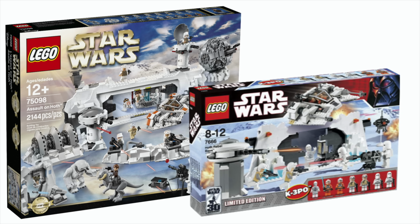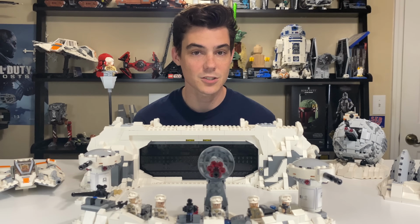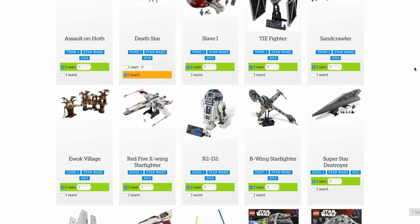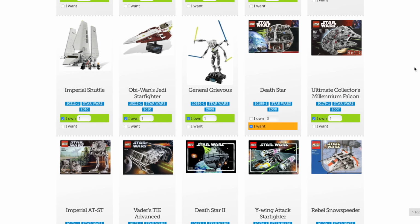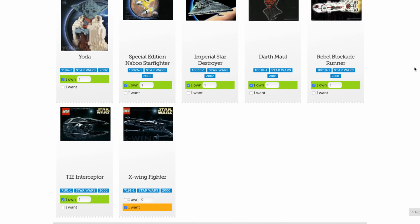Another issue with the naming of this set is applying the UCS, or Ultimate Collector Series moniker to it. It's something that collectors, myself included, feel very strongly about. UCS, as LEGO has shown over the last 20 years of LEGO Star Wars, has generally meant a very large and displayable, usually vehicle type set that is accurate to what you see in the movie.